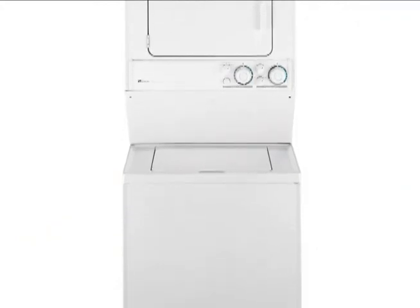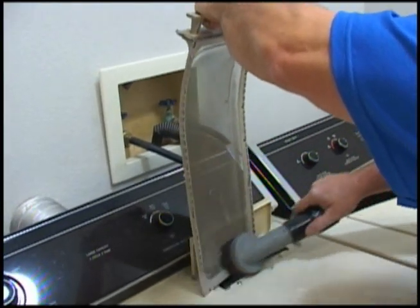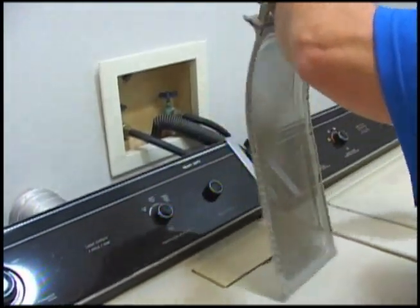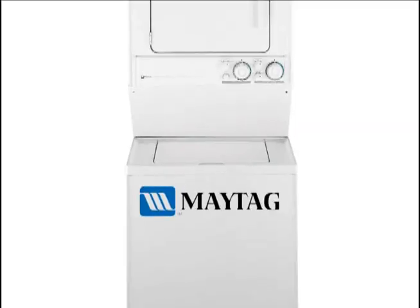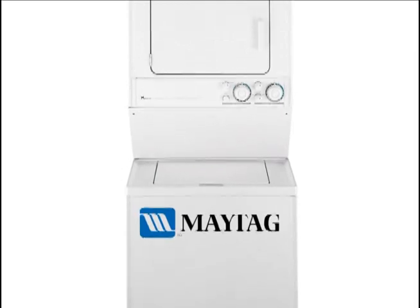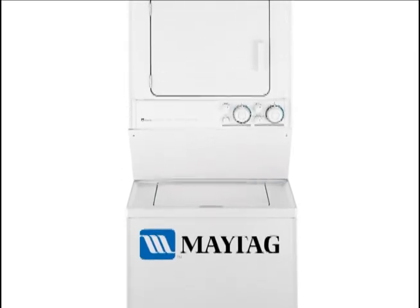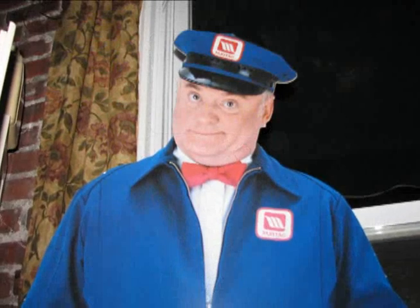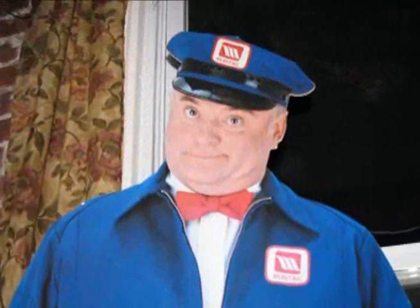Whether the dryer sits beside the washer or is stacked on top of it, the cleaning procedures are very much the same. One word of warning regarding the Maytag stackable units: there's a special tool required to install these units on the rails. If you don't have this tool, don't remove the unit from the rails. You'll have to call the Maytag repairman.